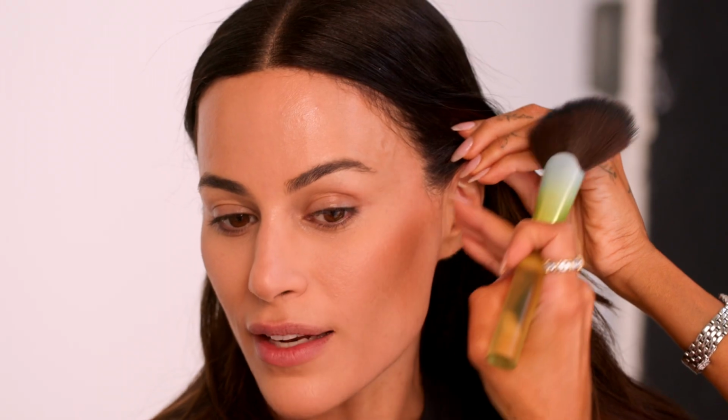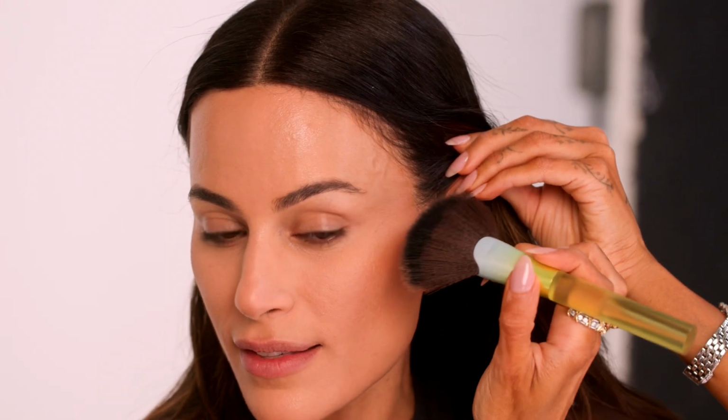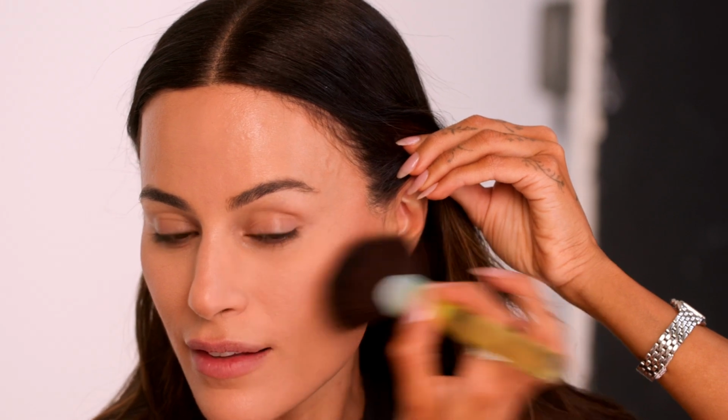And one of my favorite tricks is to take the corner of my sideburn right here, just the corner of my hair, and tug it so that I can see where I'm creating this line of my cheekbone. And I place the Sun Show right on top of that. And that helps to create this really beautiful lift.